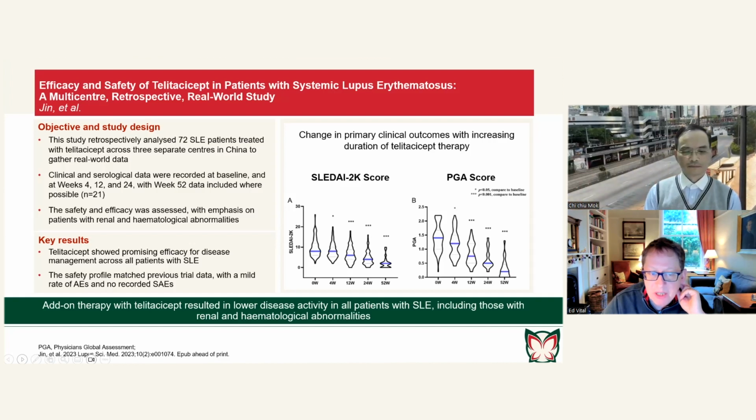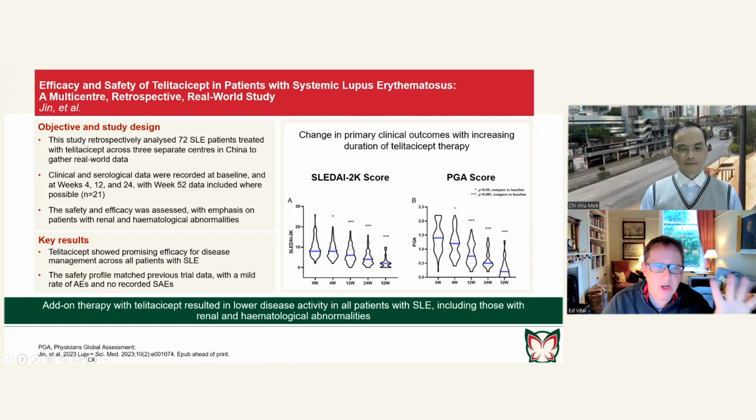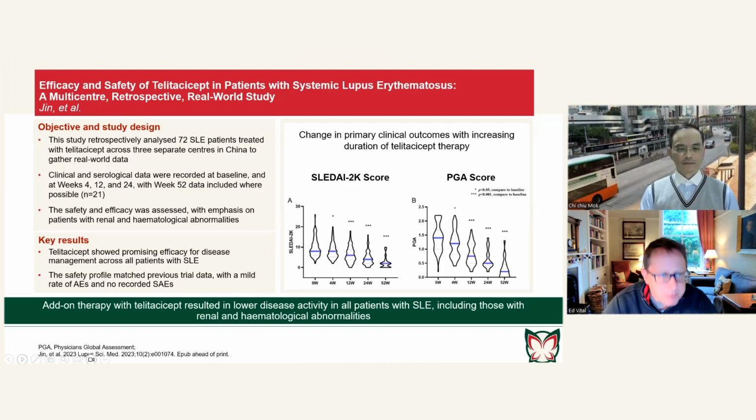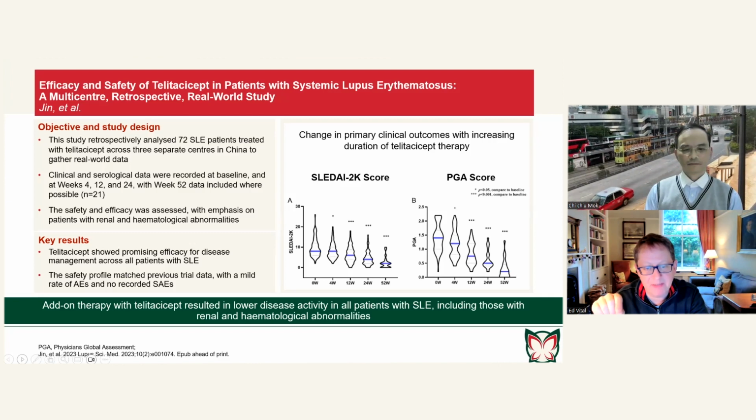So we have here real-world evidence for a drug where we haven't actually got the full published papers of the phase 3 trials, and it's not widely available around the world. Telitacicept is a more effective way of blocking the BAFF system.